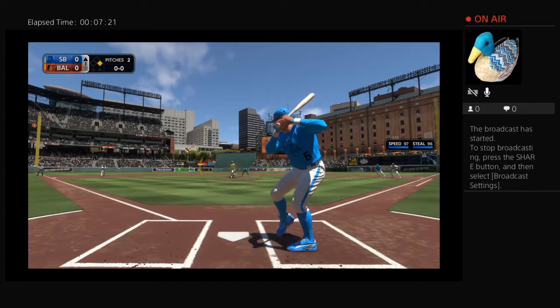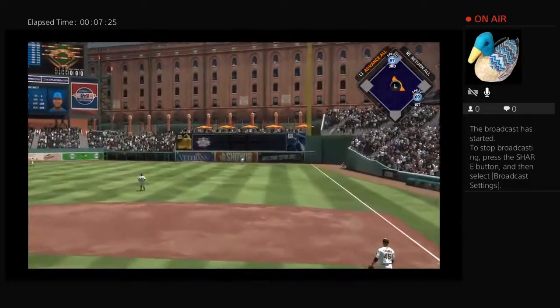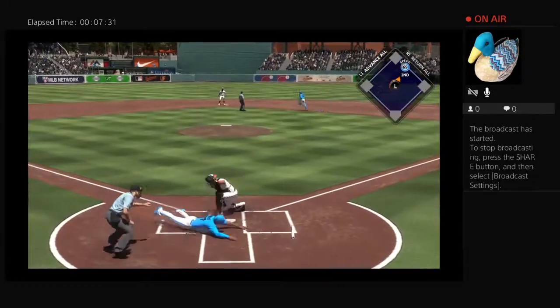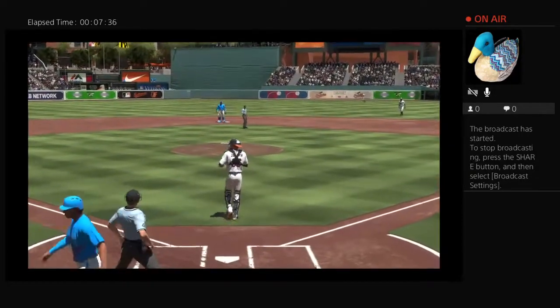Here comes the first pitch. This is pulled into right. In there, a base hit. Mondesi isn't stopping. Here he comes to the plate. The tag, and he is out at the plate. So much for our first run of the ball game.